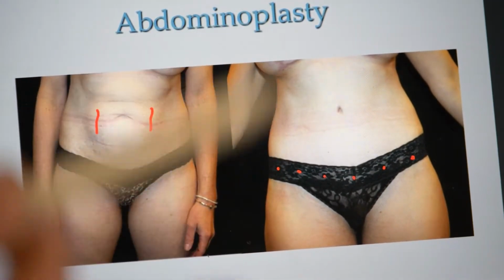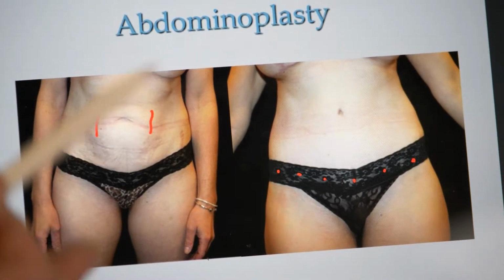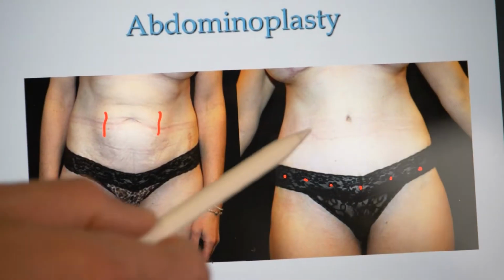I mean, ultimately, when you have a tummy tuck, you want to be able to wear a bikini or hide that scar as much as possible. And then the belly button.